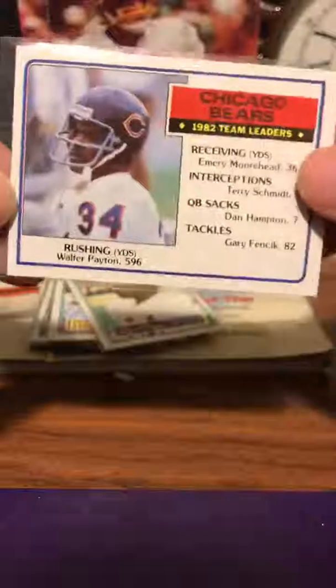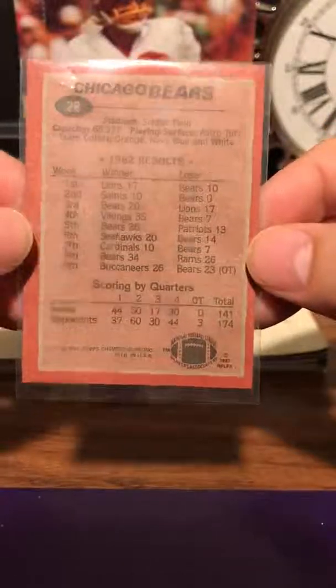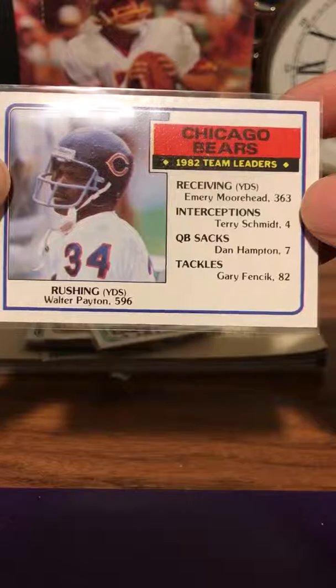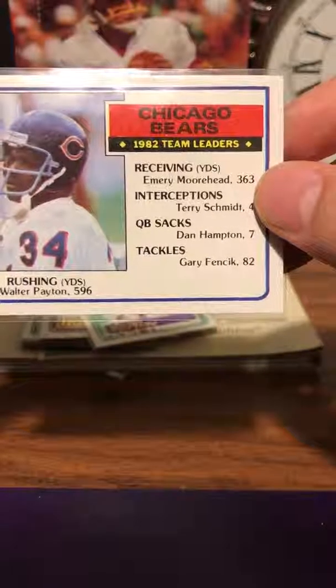Here is a Walter Payton team card, and this one is a little bit off center in the back. Don't know if I'm going to grade this one because I might get an 8, but an 8 will still get you $15, $20. And when you're doing boxes like this, I'm not going to keep any of the 83 in my personal collection, so everything would be up for sale. So $7 to grade it, to make $20, $25 is not bad when you have this many cards to do.